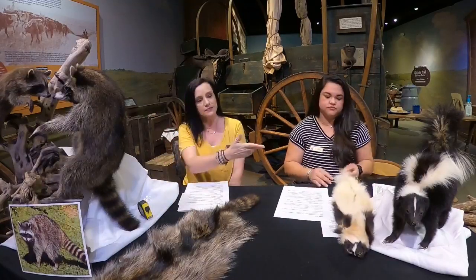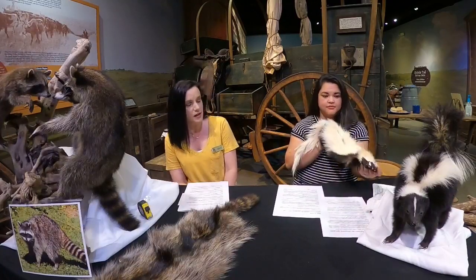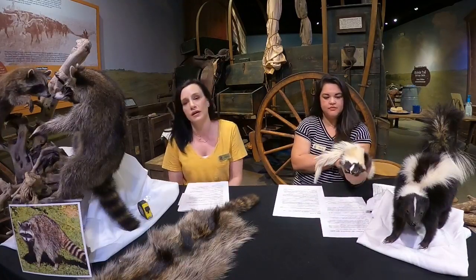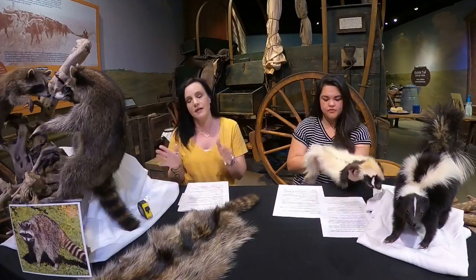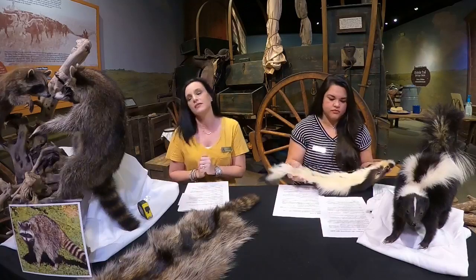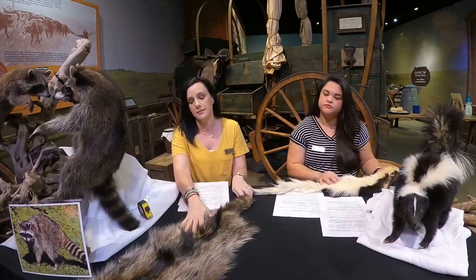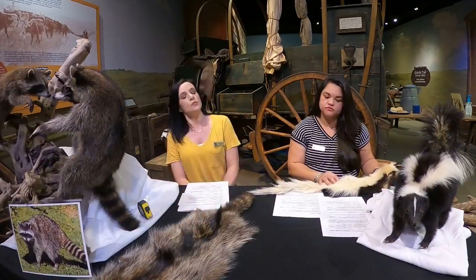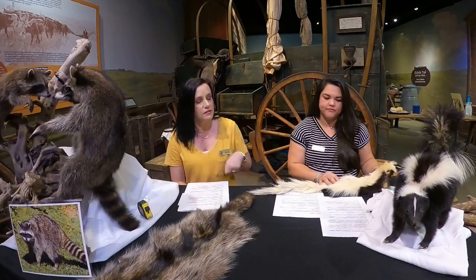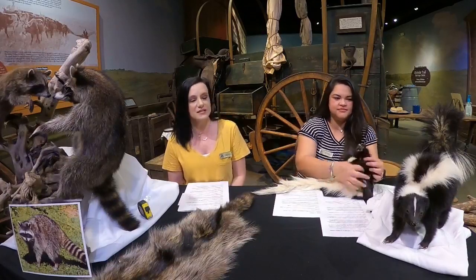We're going to be talking about the skunk, our little black and white furry friend right over here that Maria is holding a pelt, or the fur, of one. And then we're also going to be talking about the raccoon, which has similarities to the skunk. They both share that striped look. They're both striped in nature. So we're going to start off by talking about our stinky yet fun little friend, the skunk.